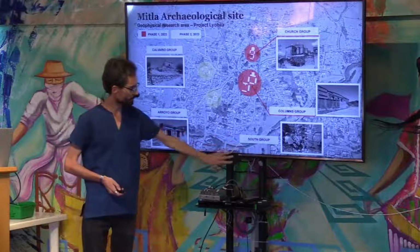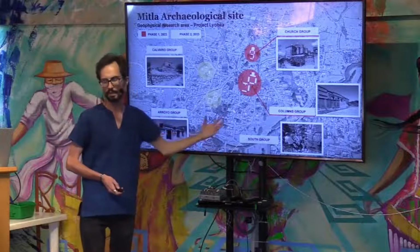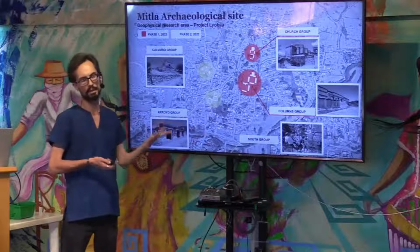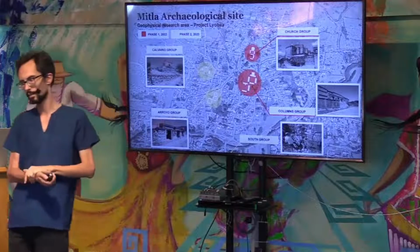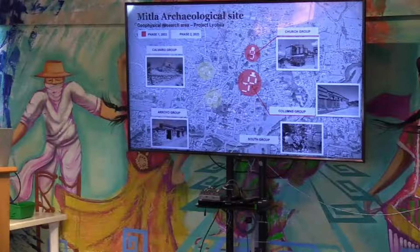And the south group, out of this map, is the most ruined of all. But it's a big building. It's a big platform, a sort of little pyramid. And we know it's very old. So the idea was to really cover all the known archaeological groups of Mitla.